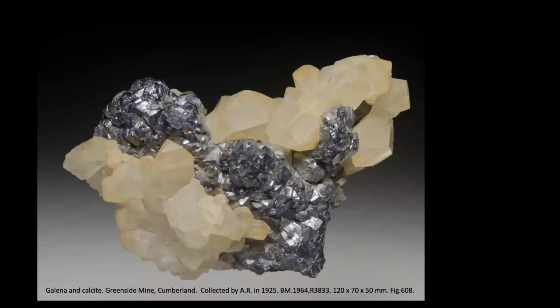Now, in the Lake District, he visited many different localities, but Greenside Mine he seemed to have a particular soft spot for. And there's a very nice suite of material from Greenside Mine, mostly simple minerals, calcite, chalcopyrite, galena. And this one, you can see fairly bright intergrown crystals of galena overgrown by this lovely pale yellow calcite.